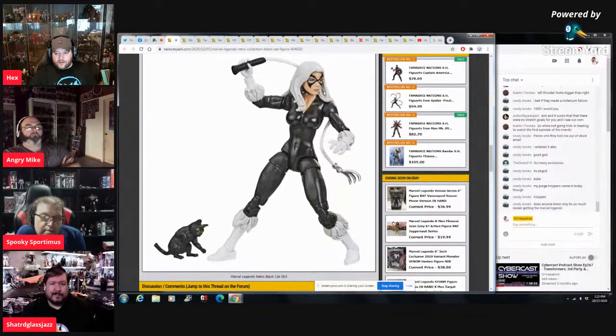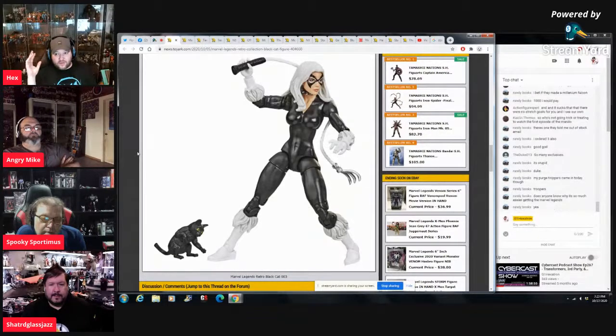Does anyone know why it's so much easier getting the Marvel Legends? Are you talking about like over G.I. Joe and Star Wars and other stuff like that? G.I. Joe, I think, is new, and they just haven't put out the appropriate numbers that they need to be putting out. And then Star Wars is just big among it. Star Wars is huge. You think all the Marvel movies and you're like, man, Marvel's huge. I'm like, dude, it's not on the same level as Star Wars. Star Wars is huge.